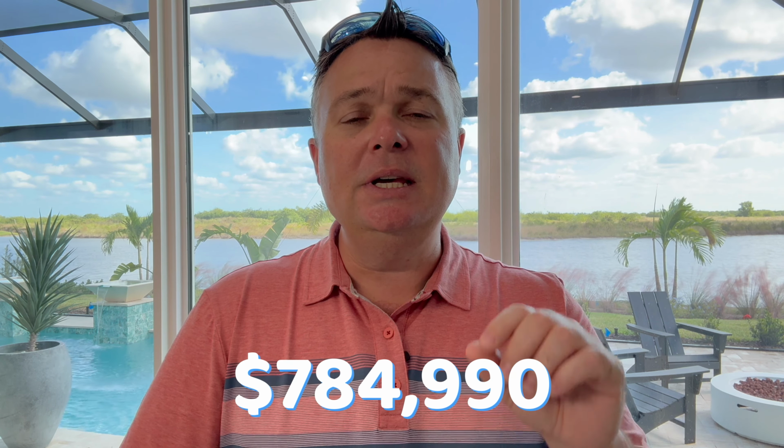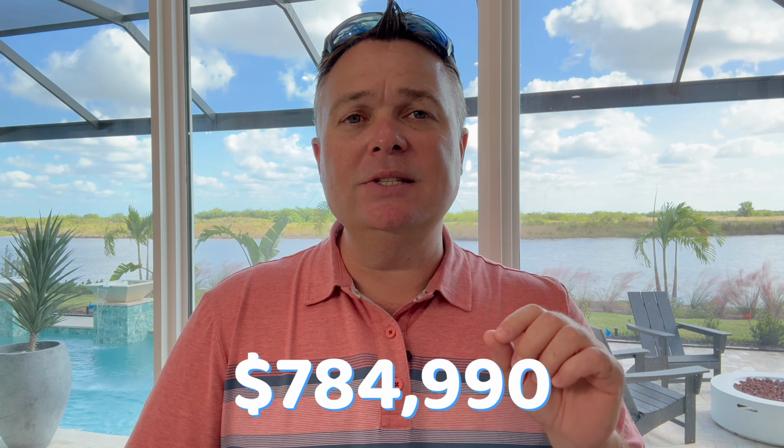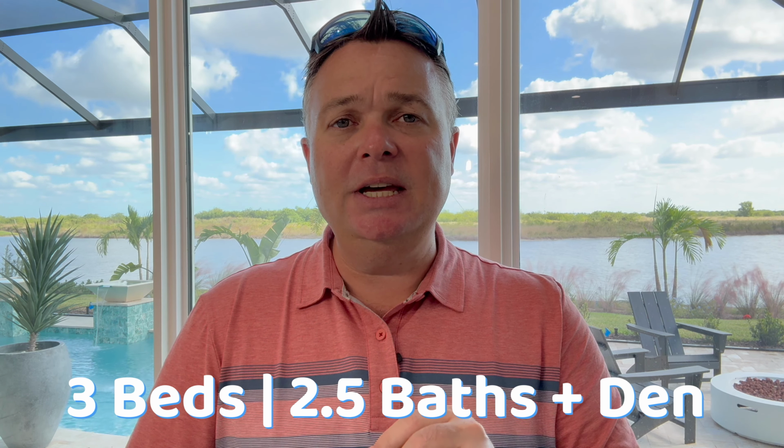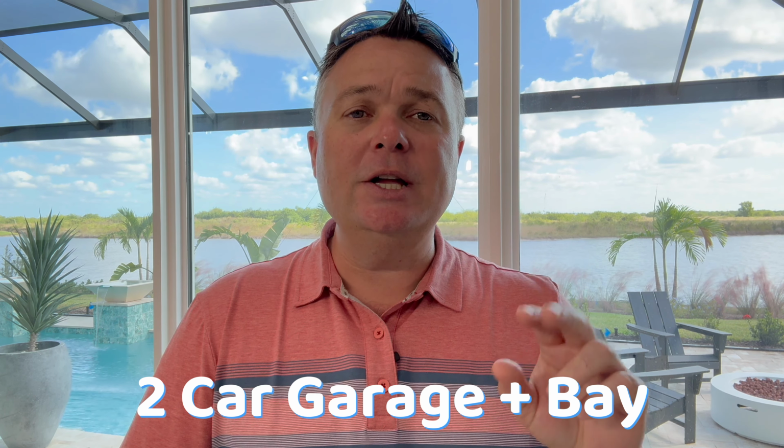Let's go over the details of the Sage floor plan. Number one, the current base price is at $784,990. This home offers 3 bedrooms, 2.5 bathrooms. It does have a den. It has a 2-car garage with a bonus workshop inside the garage. This is the only builder that offers the extra space inside the garages, and this is why this is one of the best builders in the area.